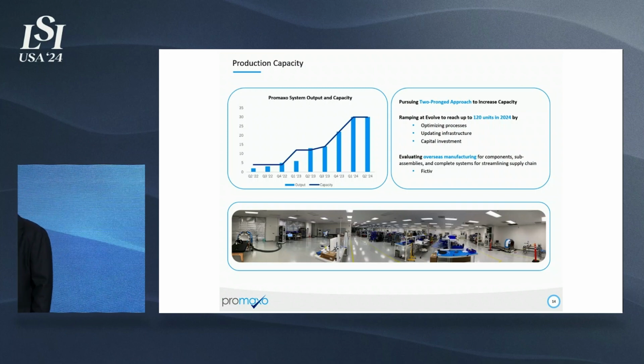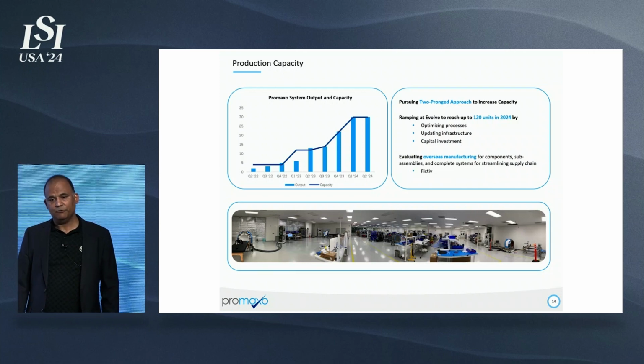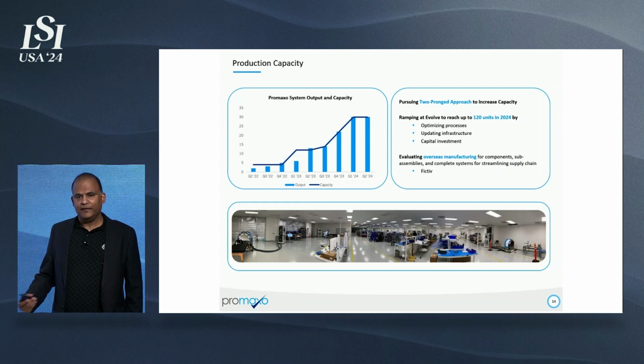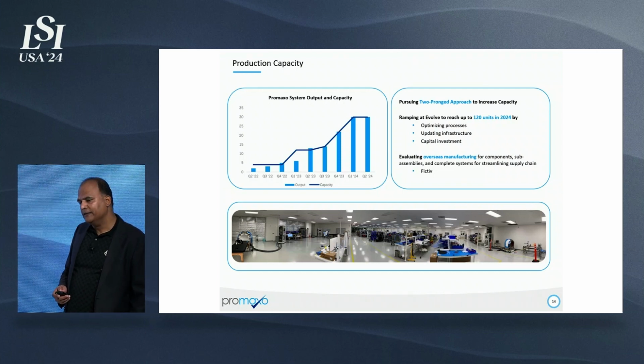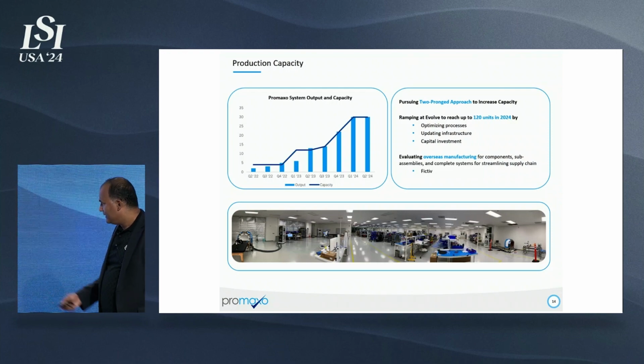Production capacity is reaching up to 120 per year. That's really where we want to be by the end of this year, so that we can fulfill our demand. But we're also laying groundwork internationally to optimize our supply chain, and to meet demand in international markets. And this is actually a picture of our contract manufacturer where we build the systems.